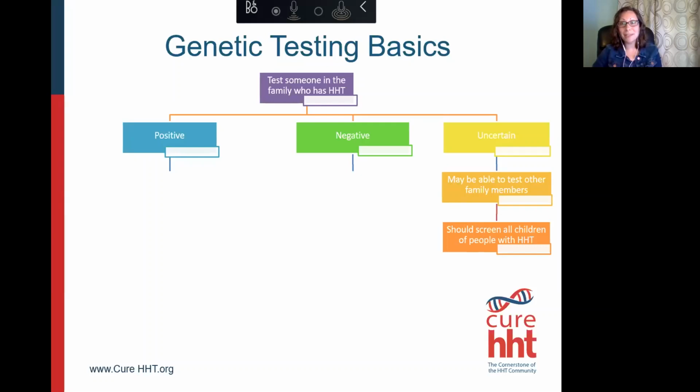So reclassify means that the lab is able to say with certainty, yes, this genetic change does cause HHT, or no, it definitely doesn't cause HHT. But that can sometimes take years to work out, either because it takes a long time to test family members, or because we still need additional information: testing of thousands of people to see who else might have this genetic change, how common the genetic change is, or studies on whether that genetic change causes any changes to the blood vessels. So you might be able to test other family members to try and figure that out.